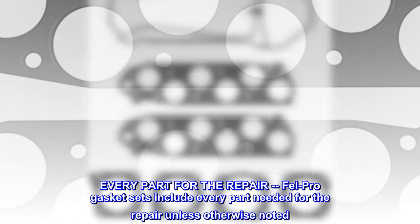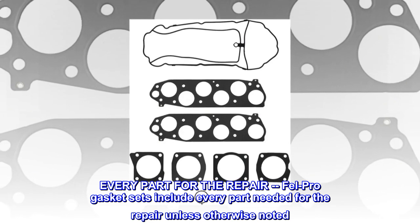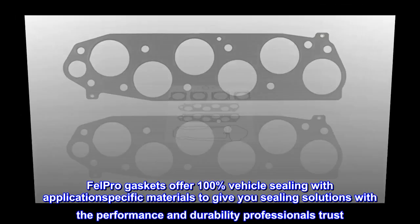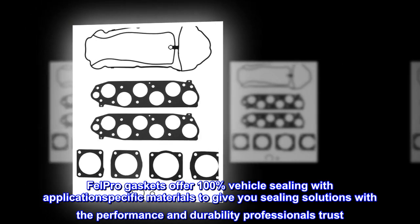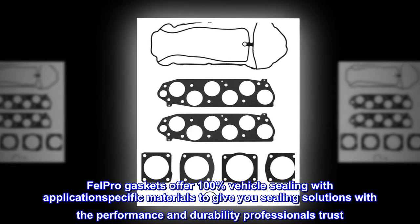Every part for the repair. FelPro gasket sets include every part needed for the repair unless otherwise noted. FelPro gaskets offer 100% vehicle sealing with application-specific materials to give you sealing solutions with the performance and durability professionals trust.